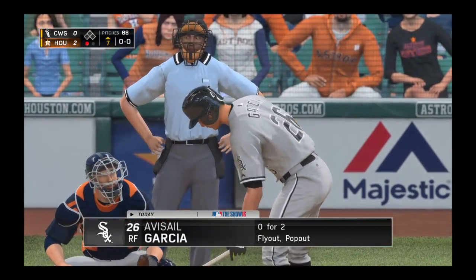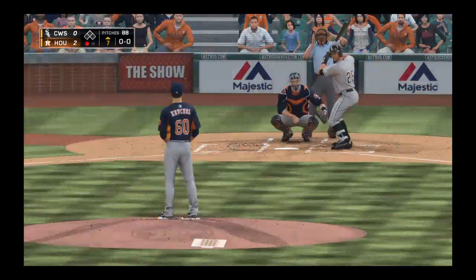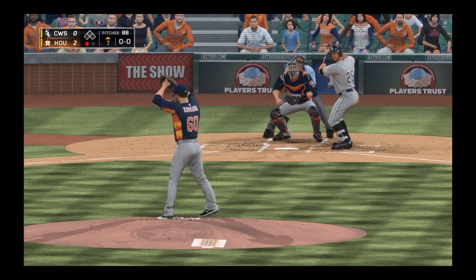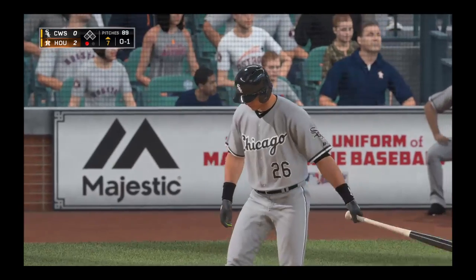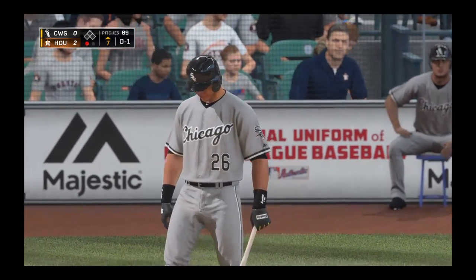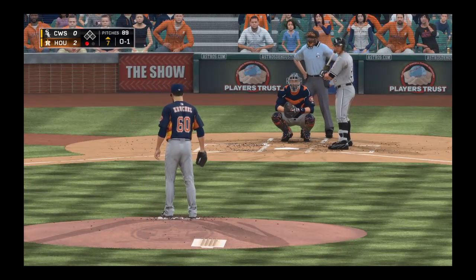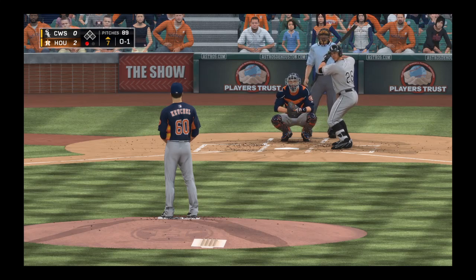Avisail Garcia will stand in again. He's flown out in each of his first 2 plate appearances thus far. Yeah, and he just needs to make a small adjustment and stay through the middle of the ball. Think about hitting a line drive right back up the middle. And they start him out away with a called strike. This guy's kind of walked a tightrope all game long. He's only thrown first pitch strikes to 50% of the hitters he's faced, and yet pitching a very good ball game.